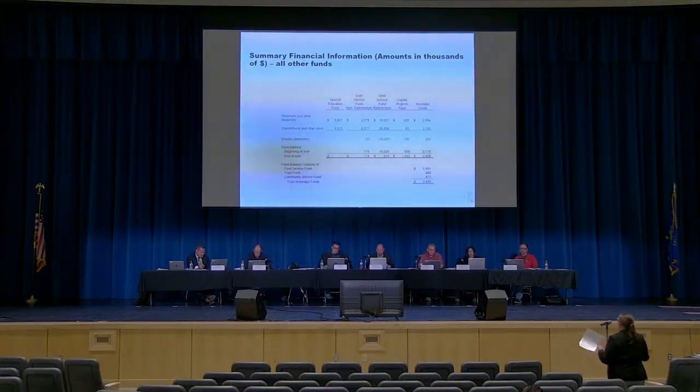So you collect taxes, there's some investment income in both of those funds, and then you make principal and interest payments on the specific debt of those funds. The non-referendum fund ended the year at roughly $174,000, essentially a break-even year. The referendum fund used some of its fund balance, which was a planned pay down of the debt. $233,000 of fund balance was left as of the end of the year.